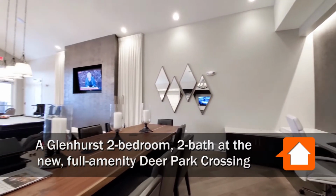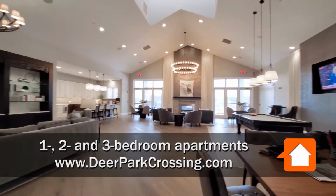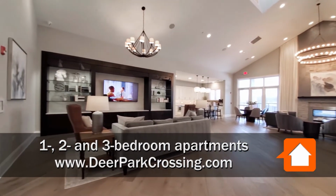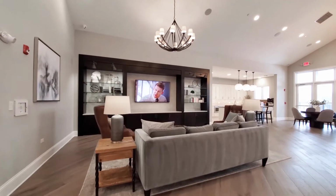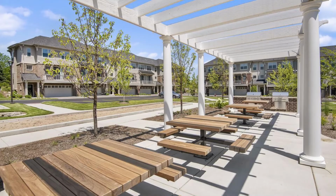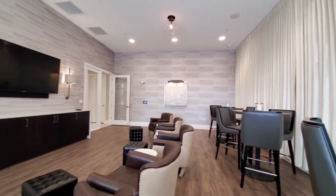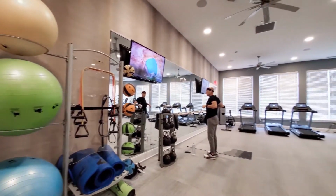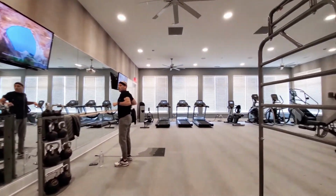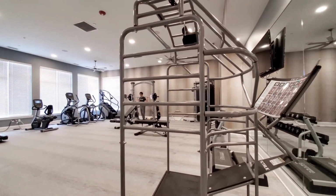I'm in northwest suburban Deer Park, just across the street from the shops, restaurants, and theaters at the Deer Park Town Center. I'm in the clubhouse at the new Deer Park Crossing, which has a party room lounge adjacent to an outdoor pool and a grilling area, a comfortably furnished media room with a large screen TV, and a fitness center with a variety of cardio and strength training equipment. Join me for a walk through one of the apartments.